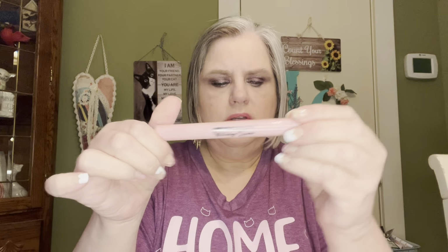That's cute. So one side is a stamp. There you go. Get your wing going on. And then the other side is a liner. So this is nice. Let's see. It's a nice liner. So I will start using that right away since I opened it. Thank you so much, Jason. I like that.